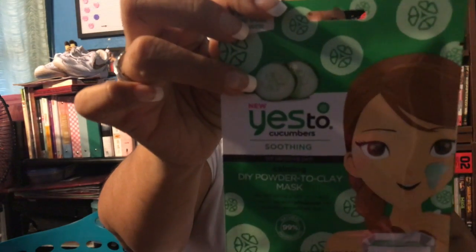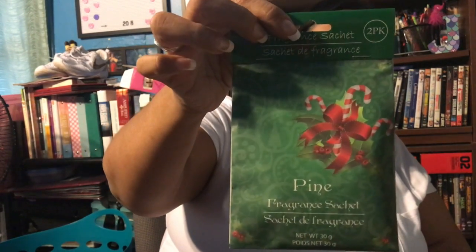Then I got a candle snuffer. I have been needing one of these and never had the chance to get one, and I found them at the Dollar Tree. So I got one of those. And then I've never tried these. Yes to cucumbers. So I got this. I don't know if you can see it. I got that. Oh my God, this smells so good. I'm gonna put this in my car.